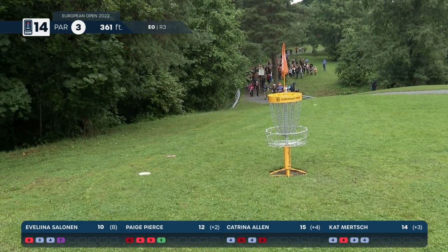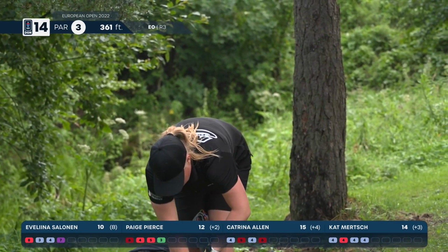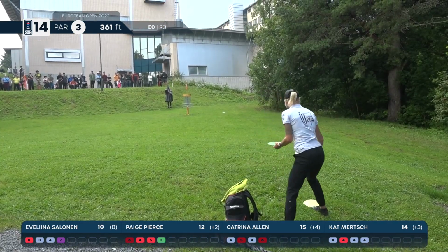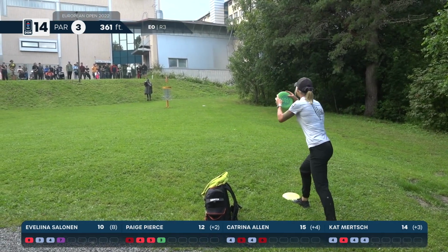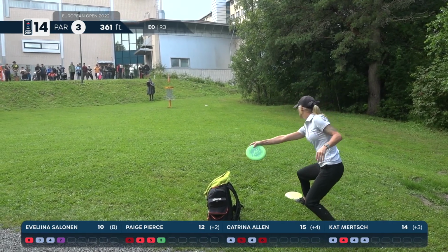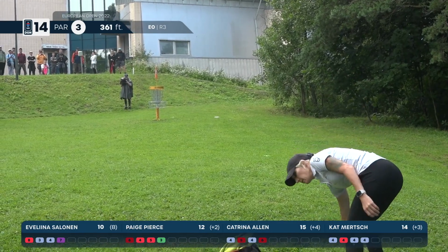Nice little forehand flick. We don't see her with a lot of forehand putter shots. Yeah. Usually she's very proficient in flicking an overstable driver of sorts, but you don't see her with a lot of forehand putter shots. This has the height. Oh, great run.